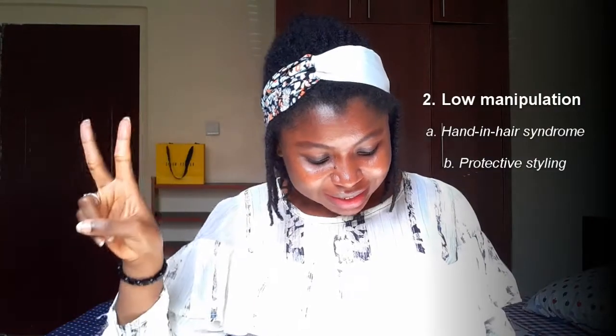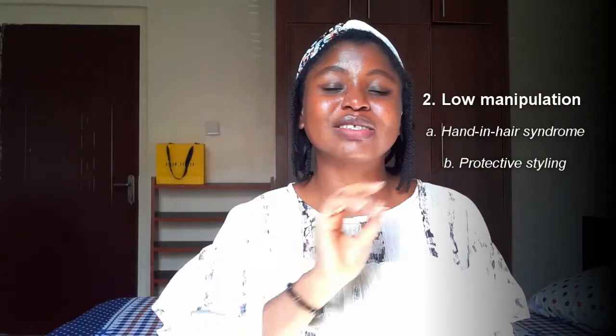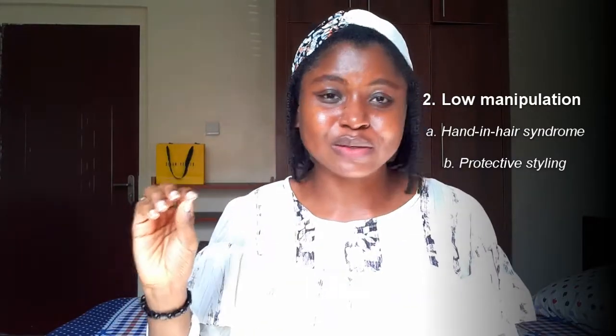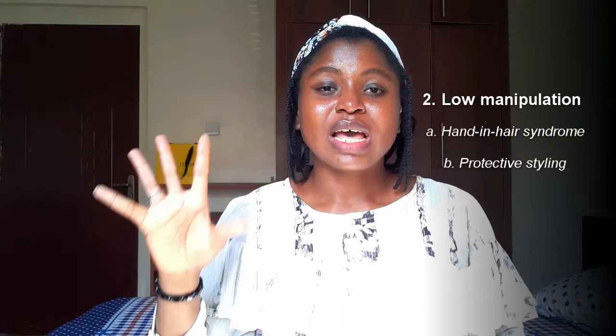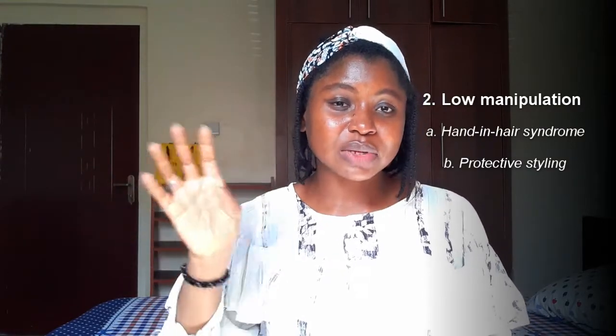If you simply can't get your hands out of your hair, just go on with protective styling. 2B is protective styling. So if you cannot take your hands out of your hair, just go and do protective styling, and make sure that the protective style you go for is actually protecting your hair.